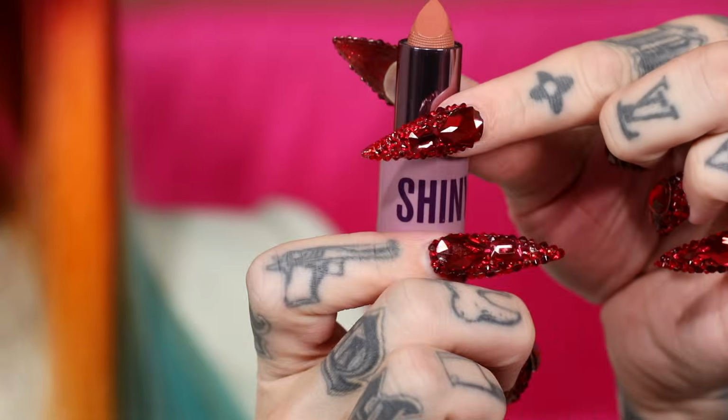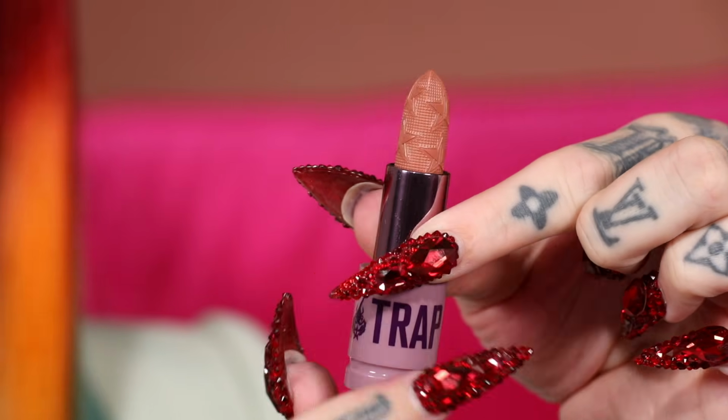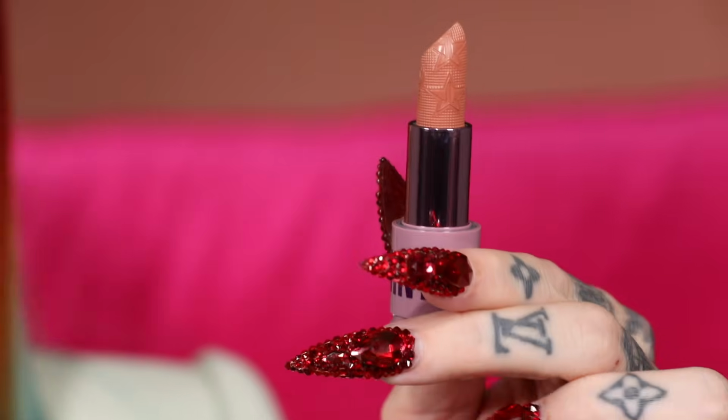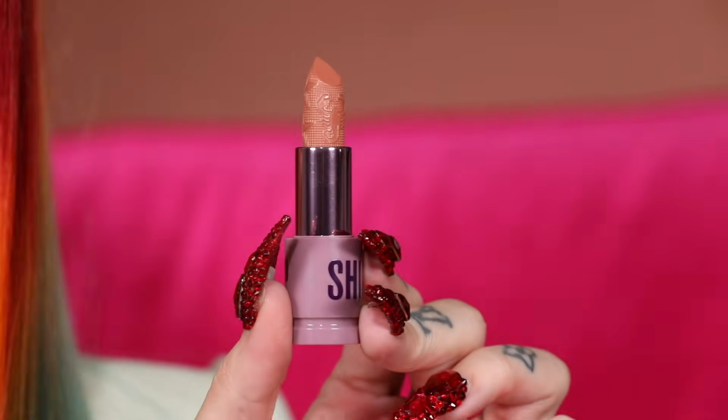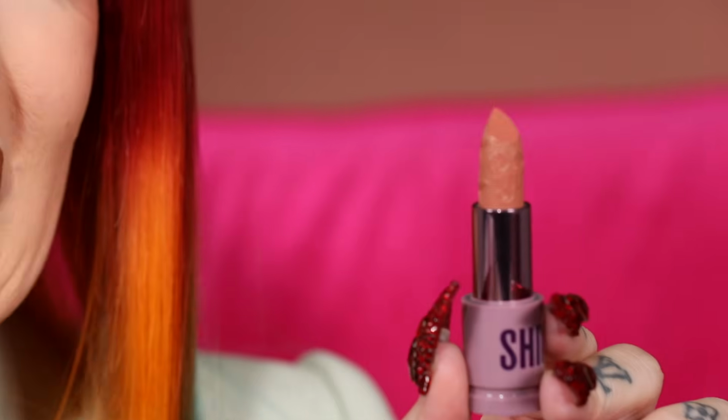So there's 7 shades here. We're gonna swatch them for you quickly. Let's open up Pomeranian Kiss, and here is what it looks like. Yes! Full customized lipstick bullet. These lipsticks are made in Italy, so they have a little bit more extraness, and the formula is beautiful.